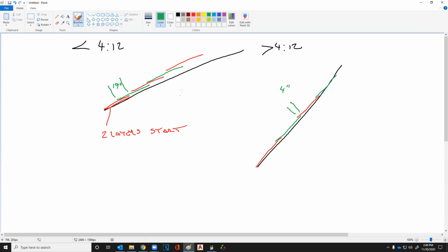All right, so this is a biggie. Just remember that when you're less than 4 and 12, you have to do 2 layers to start, and they must overlap 19 inches. When you're greater than 4 and 12, then you can do a single layer on the first one, and then you only have to overlap 3 to 4 inches. So just keep that in mind.